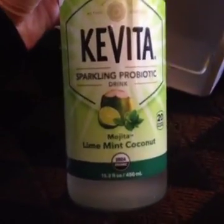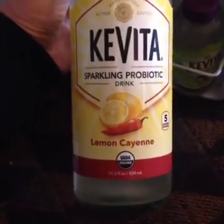And let me show you what I have inside here. We'll open this up and go through all of this for you guys. So we've got our Kevita probiotic drink. I love this stuff. It's really good. These are two that are lower in sugar. So we have this one too, the lemon cayenne. This one is really good. Both of these are my favorites.